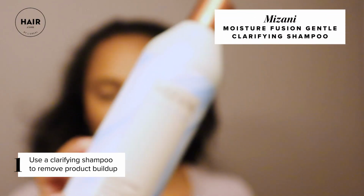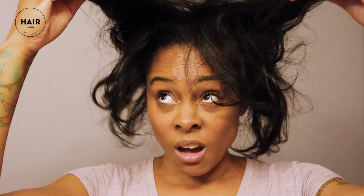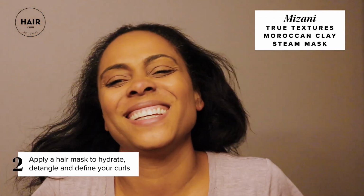All the stuff that I've used all week to curl and manage, I need to clarify that. So I'm gonna be using Mizani's Moisture Fusion Gentle Clarifying Shampoo to get all of this off. And then I'm gonna follow it up with Mizani's True Textures Moroccan Clay Steam Mask so that my hair is left feeling soft, detangled. I'm gonna go shampoo and get my life all the way together, and I'll be back.